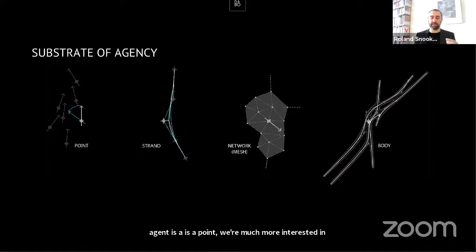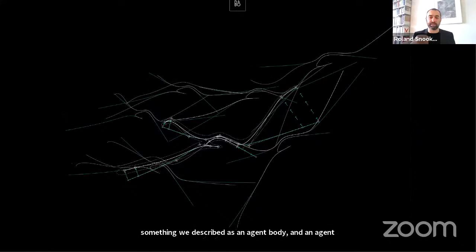So we're interested in the way agency can be instantiated into a strand or instantiated as a vertex into a network or a mesh. And perhaps the most sophisticated level of this is something we describe as an agent body. An agent body really is a collection of agent-based strands where each limb has a series of points in which agency is encoded into them. So in this way, the agent body can navigate space, but it can also begin to make connections to its neighbors through these limbs. The second half of the presentation will focus very heavily on this algorithm. This has been a sort of driving force behind the work we've done, particularly over the last 10 years.